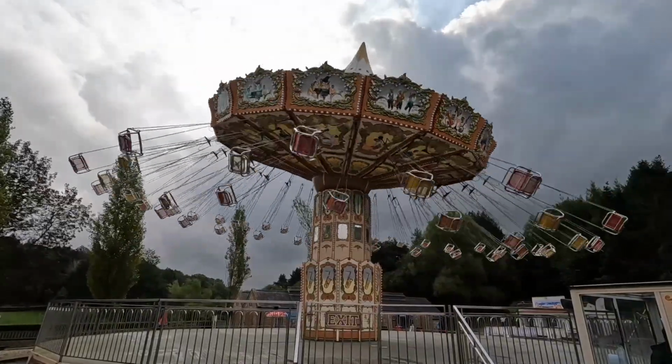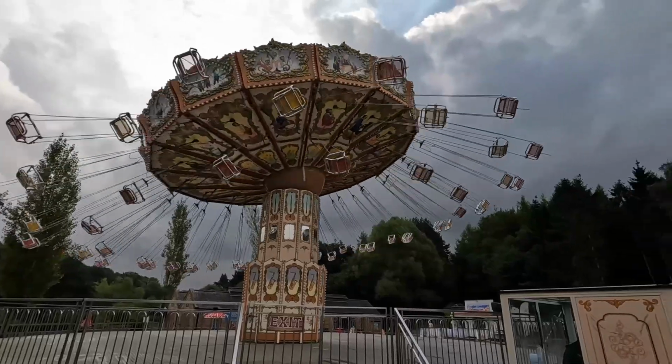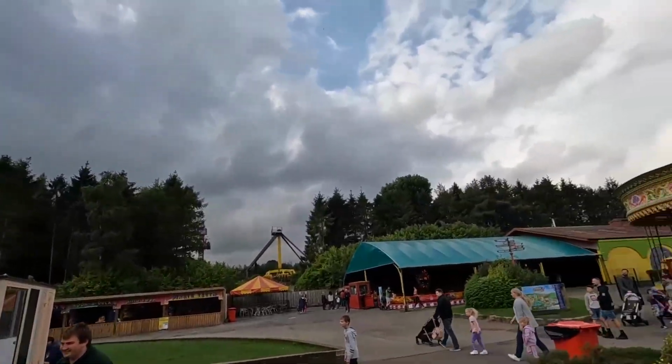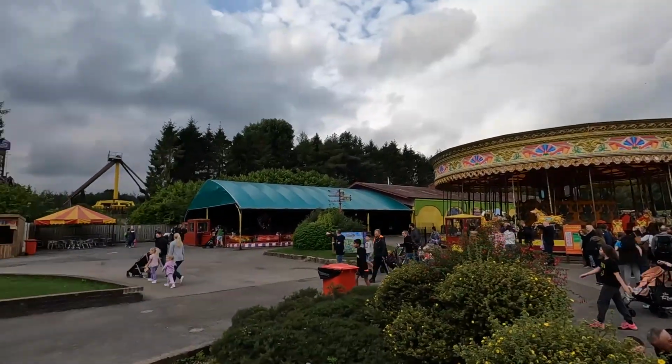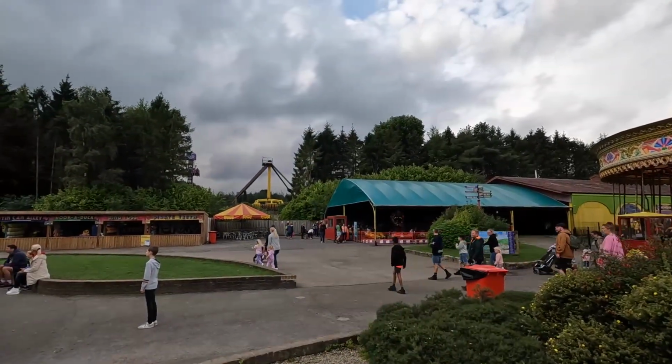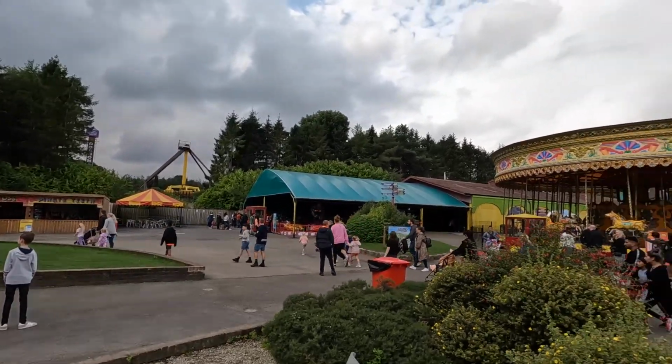And here we are in the fairgrounds section of Lightwater Valley, the Skyrider just to the left here. And to the right we've got the carousel. And just through here is one of the last remaining thrill rides at Lightwater Valley. It's Eagle's Claw, the KMG Afterburner.